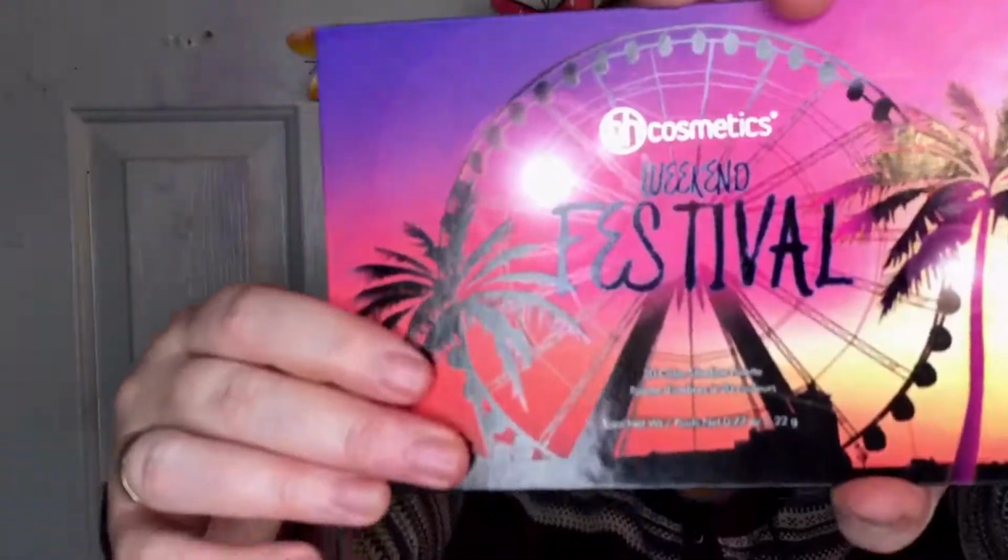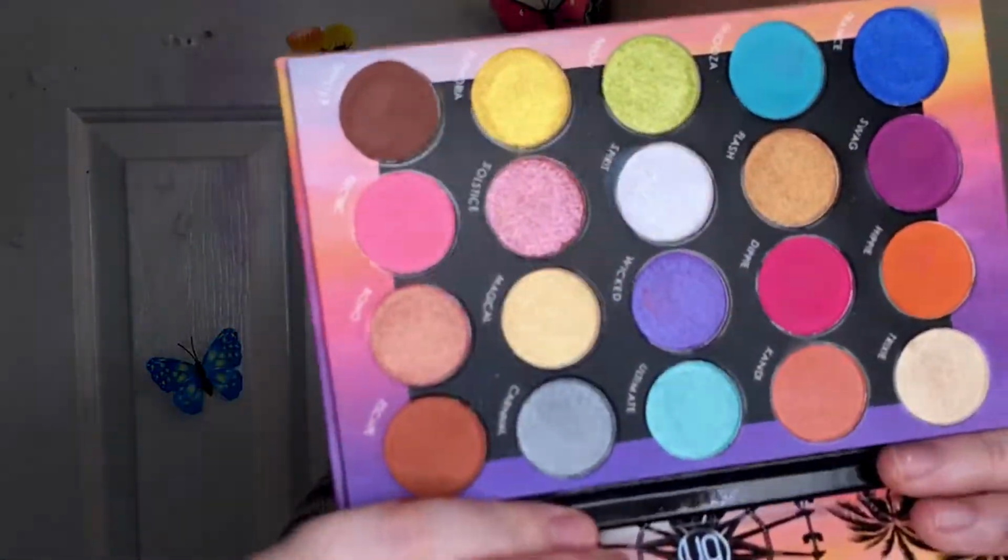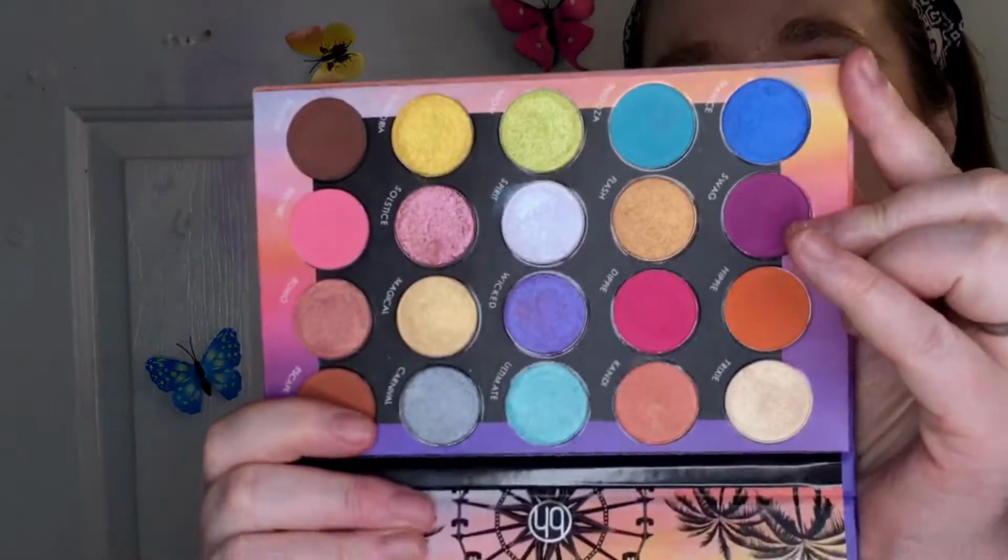This doesn't do that. If you're looking for a really bright palette to play with and you want mattes and shimmers, this has 8 mattes in it, 12 shimmers. The mattes and shimmers in it are both really, really good. I love getting mattes like this blue here. Usually when you see that blue, it's a shimmer. And I hate saying this because this is slightly heartbreaking to me, but this blue versus the one in Juvia's Place is much better. It blends out easier as I'm using it on my hand. It has a tiny bit of pearl to it. It's more matte to me than it is shimmer. It's definitely not a glitter.